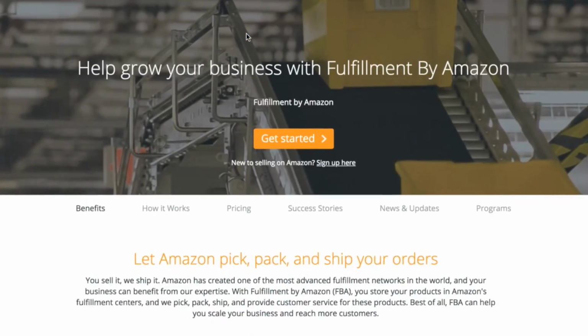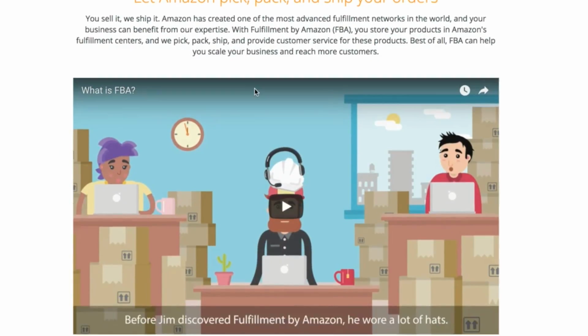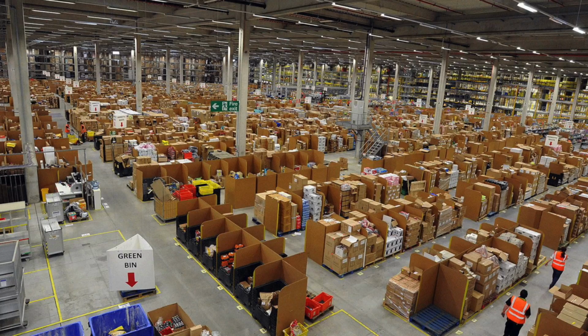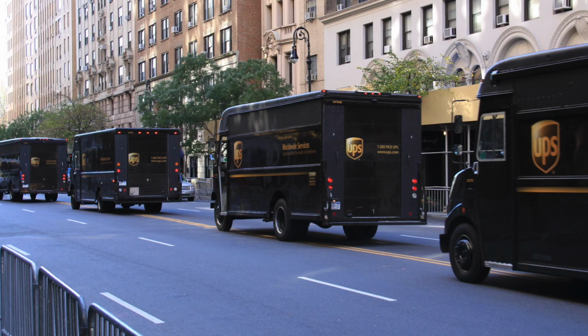So first, what is Amazon FBA? Well, Amazon FBA is a platform that lets people like you and me sell things on Amazon. Basically, Amazon makes it really easy for us. All we have to do is provide the product. So let's say you get 300 units of a product that you private label. You send it to Amazon's warehouse and they store it for you there. When a customer places an order, Amazon ships it out for you and handles all the customer service.